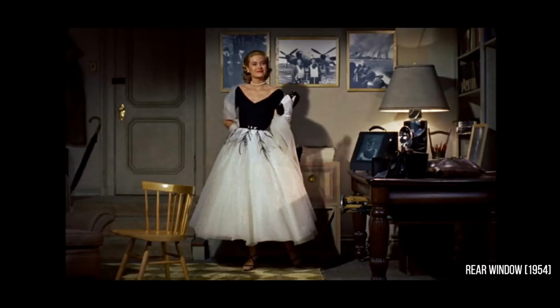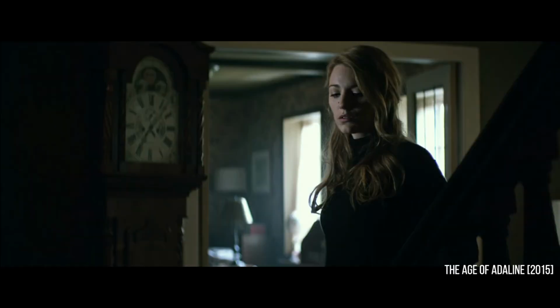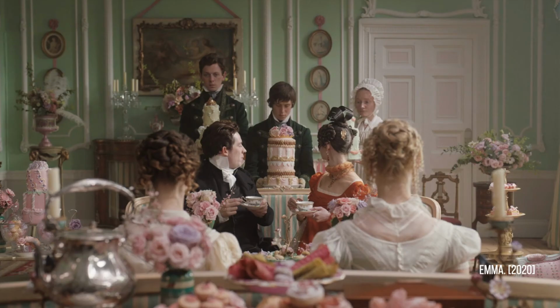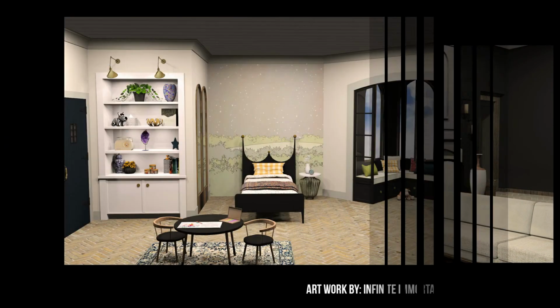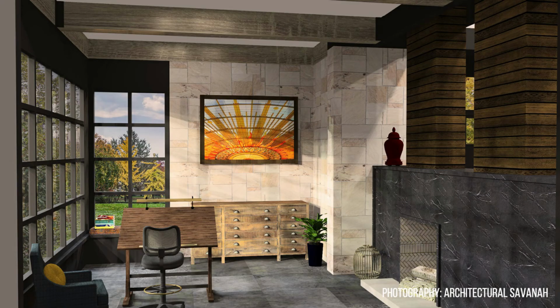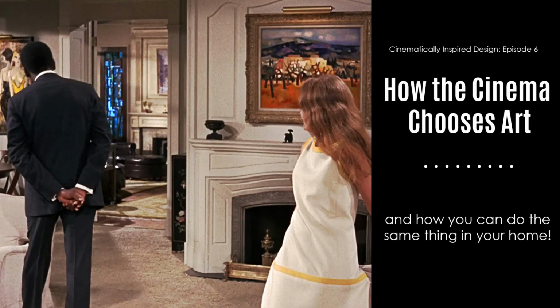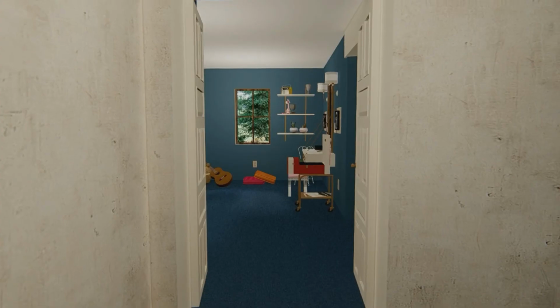Metaphor often plays heavily in the set design on a film. It sets a mood and helps tell the story of the people who live there. You can do the same thing in your home. You can create the mood you want there and use art and design to help tell the story of your family. I have a cinematically inspired design episode dedicated to this principle, episode 6, which you'll find here.